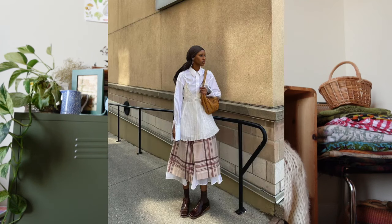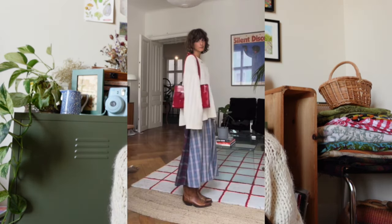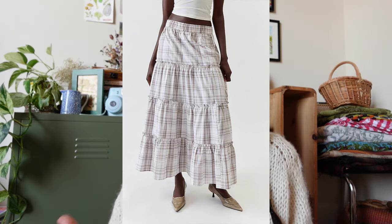I love wearing long skirts like that, and I feel like a plaid version of one would be so good for fall. I've seen this one that has a bunch of different plaid patterns. I feel like it would be fun to mix different plaids, preferably in a lighter fabric. You don't really need a pattern for tiered skirts. It's pretty much just rectangles.